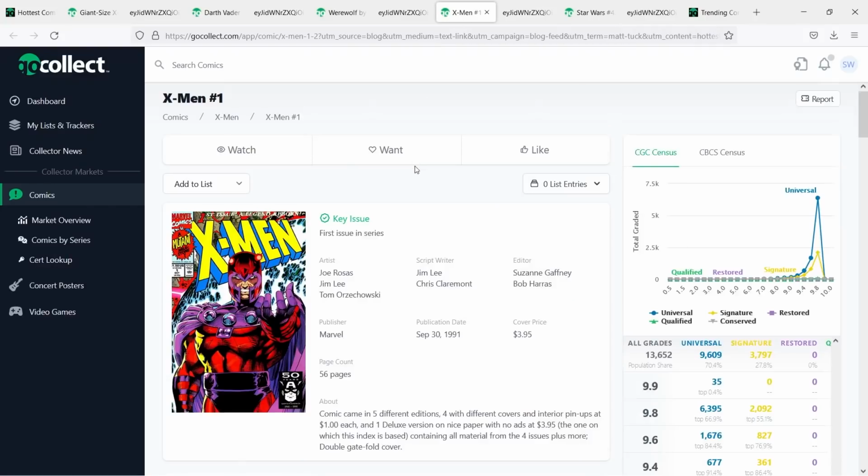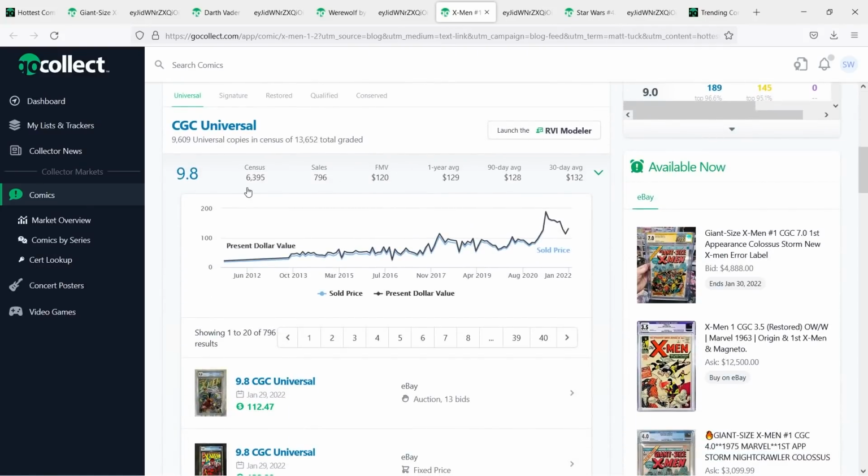And as we dig into the numbers for this one, we'll see that there are 9.8s, 6,395 on the census. Fair market value for those around the $120 range, but you can see 30-day moving average at the 132 level. So it definitely feels like this book has been hot.